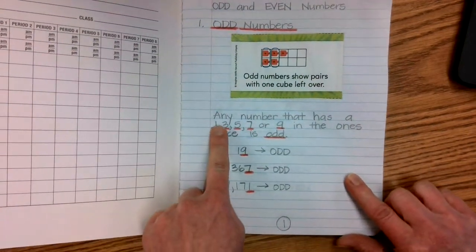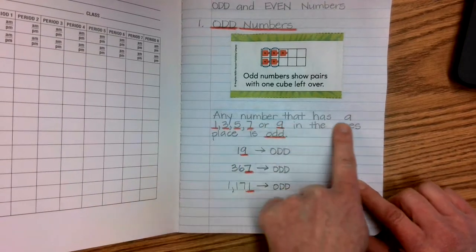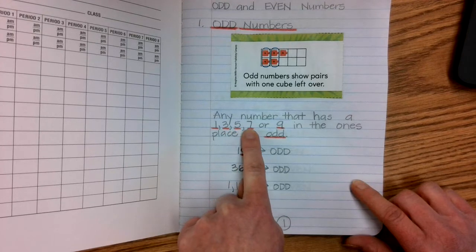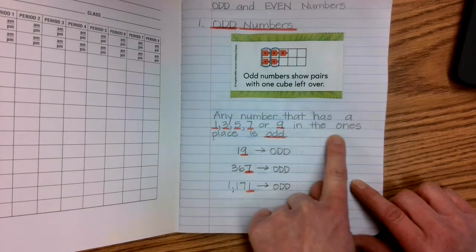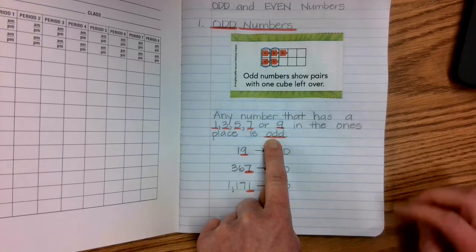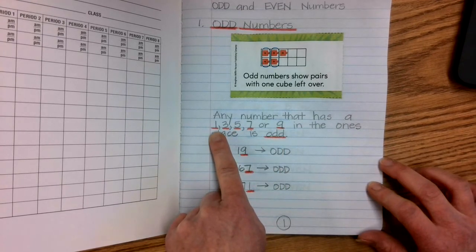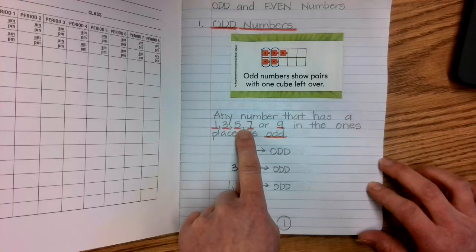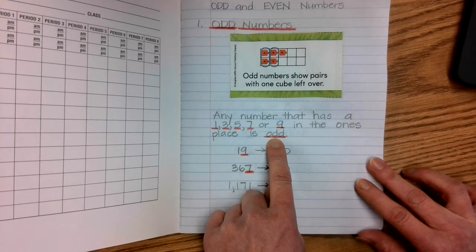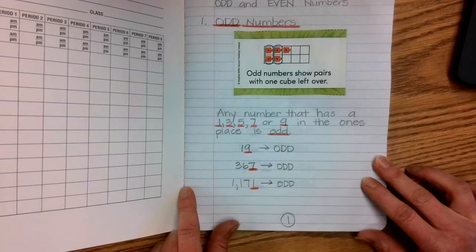Now you're going to copy this down. Any number that has a 1, 3, 5, 7, or 9 in the ones place is odd. So please copy that down and highlight in red or underline 1, 3, 5, 7, or 9 and the word odd. Go ahead and hit pause and copy that down.